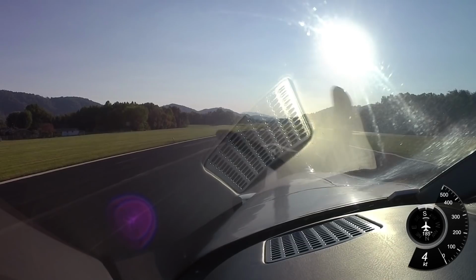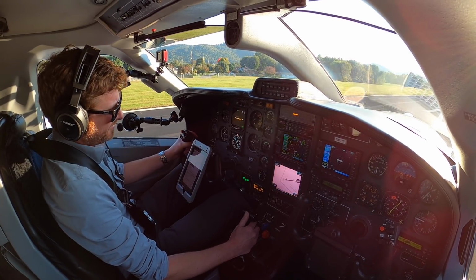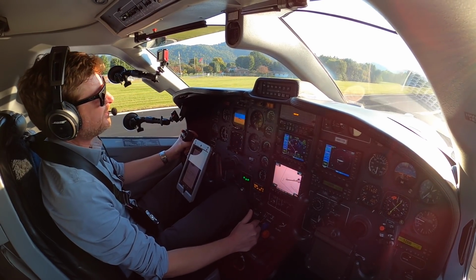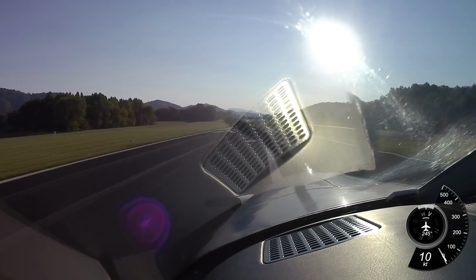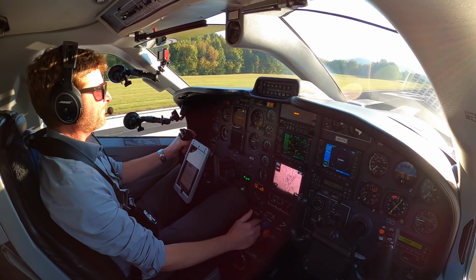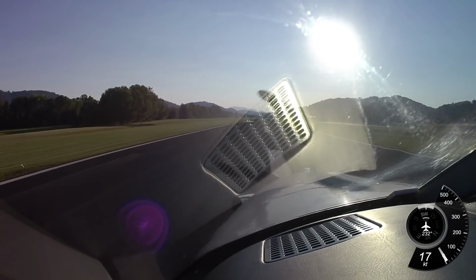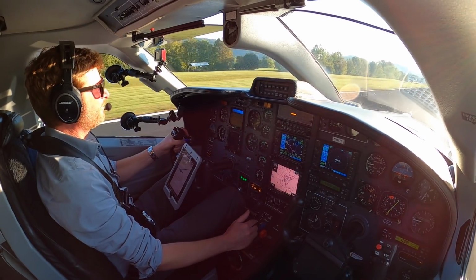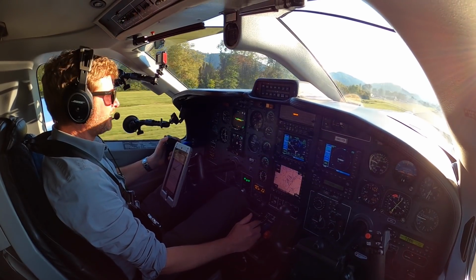Wow, the sun is bright. So here we go, we're going to ease the power up. Takeoff power is set. Oil temperatures and pressures all look good in the green. Now we're looking for our rotation speed. That sun is really bright. Hold the centerline with our rudder pedals. And there's our rotation speed right there. So we'll pull back on the yoke, and up in the sky we go.